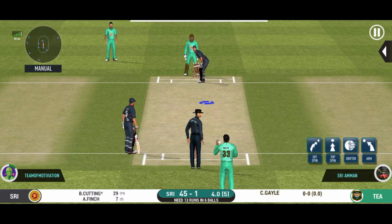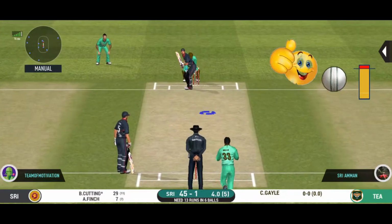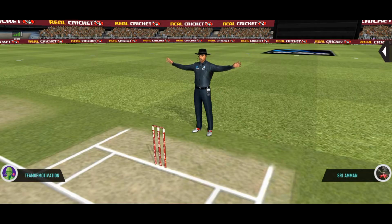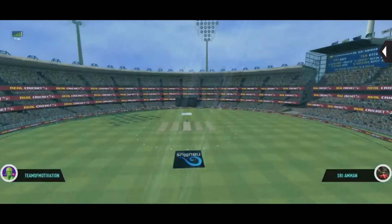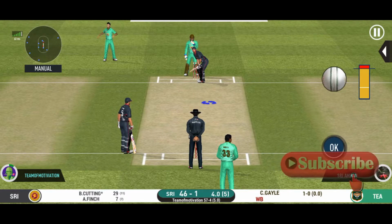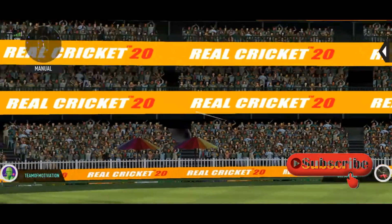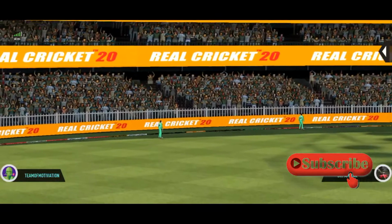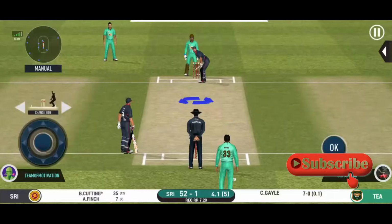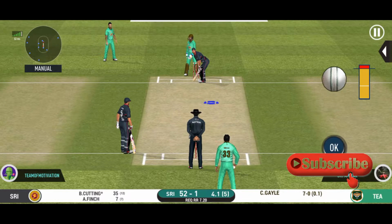This is turning out to be a spectacular match, and people here are completely into the game now. That's a wide. Has to bowl that one again. Teams are aware of how dangerous this player can be. Up and over. Superb timing. This is brilliant batting from the batsman.